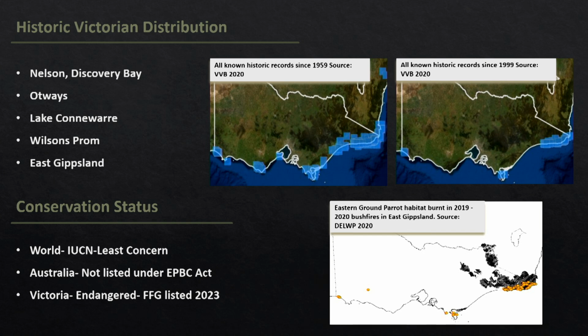In 2019-2020, bushfires impacted large areas of the ground parrot habitat over to the east, and this triggered the Victorian conservation status to be changed to endangered. This highlights the importance of having Eastern Ground Parrot populations distributed in disjunct populations widely across the range for the conservation of the species, so not having all your eggs in one nest, so to speak.